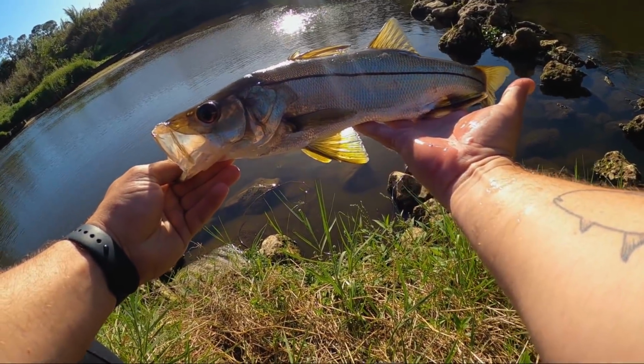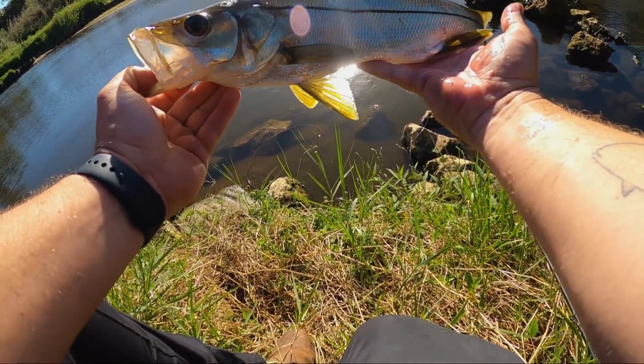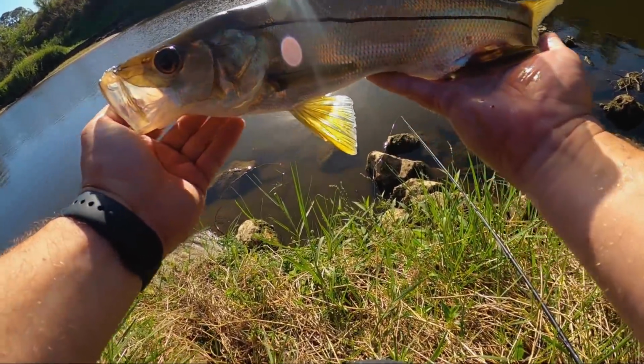That right there is a beautiful fat snook. See how huge his eyes are? He's got a pretty big fat mouth. Fat snook to me, they look like the body of a largemouth, but the skin of a snook, basically. Really cool. They don't get very big. I think the world record's around 10 pounds.